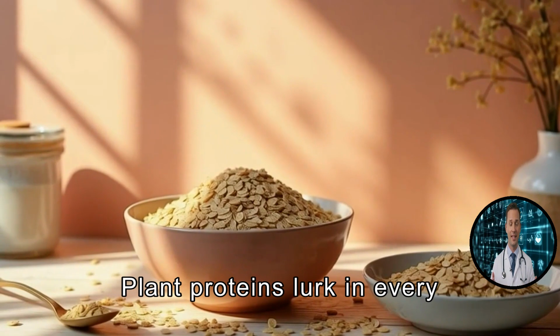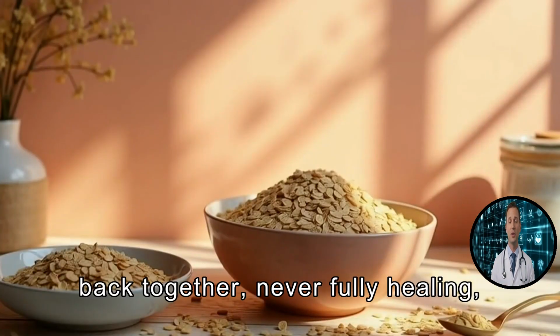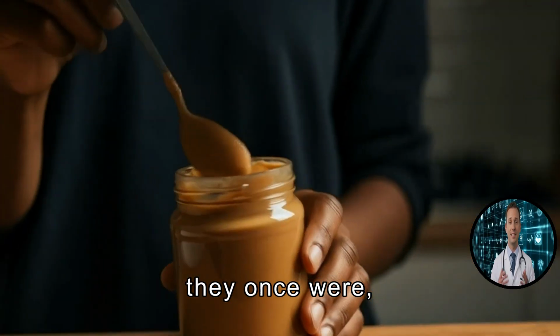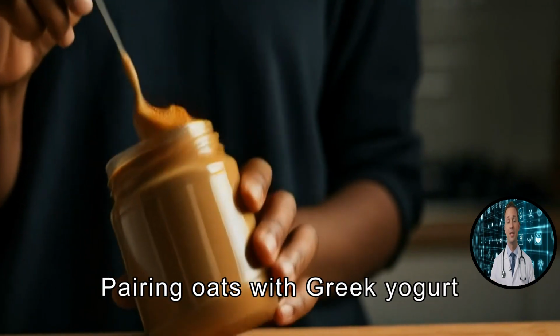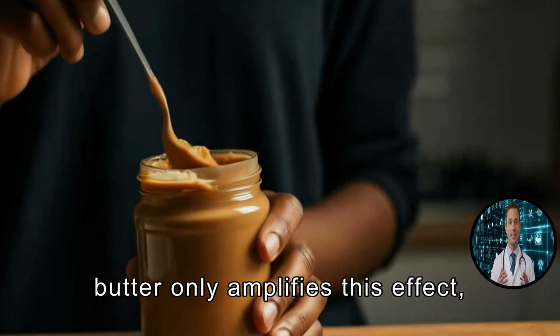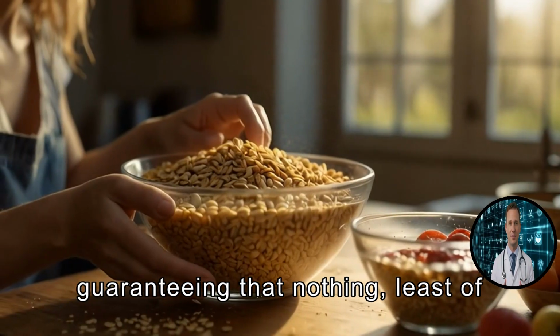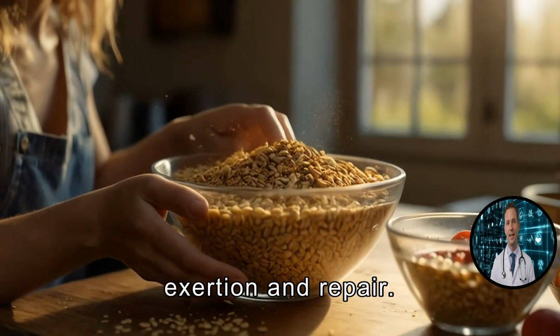Plant proteins lurk in every mouthful, their amino acids quietly knitting muscle fibers back together, never fully healing, never returning things to how they once were, but ensuring you will recover and repeat the ordeal again. Pairing oats with Greek yogurt or a spoonful of peanut butter only amplifies this effect, guaranteeing that nothing, least of all your legs, escapes the cyclical grasp of exertion and repair.